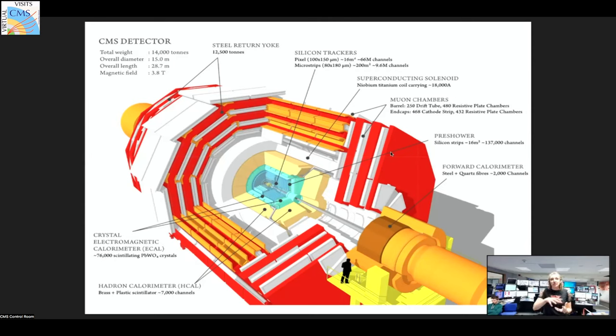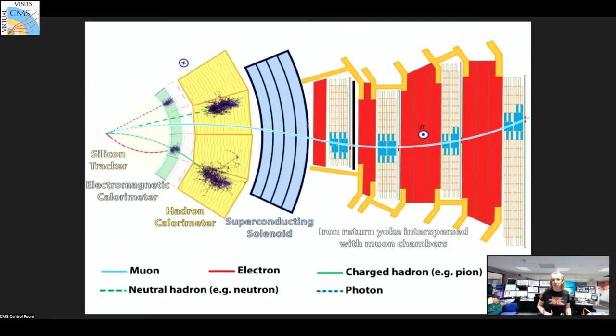And so the different layers in CMS are built very differently, and each layer tells us something different about the particles that are coming out of the collision point. And when we put all of that information together, we're able to tell the difference between different types of particles. So for example, right in the center, we have tracking detectors, which allow particles to move through and send little signals, kind of like a join the dots, ding, ding, ding, as they travel. And so our software can do the join the dots, and we get a nice track showing exactly where the particle went.